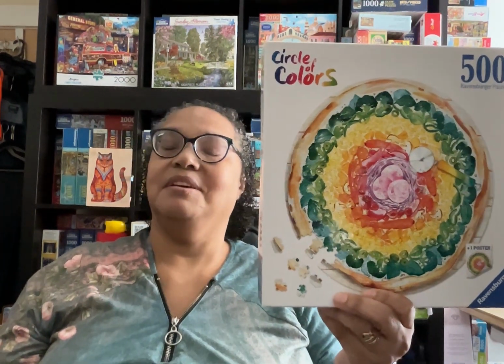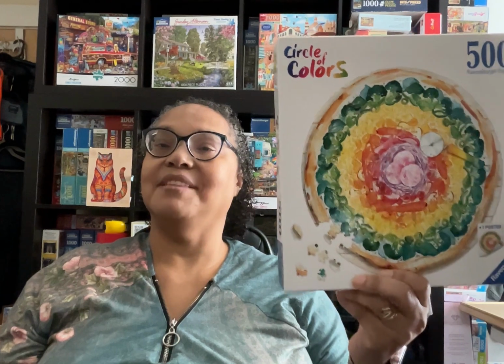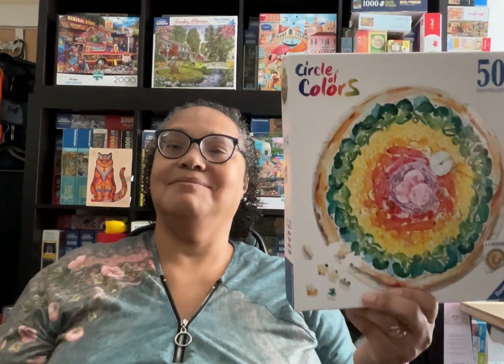Easy peasy. What does it say? How do they say it? Easy peasy lemon squeezy or something like that. Very, very easy. Let me show you the slideshow.